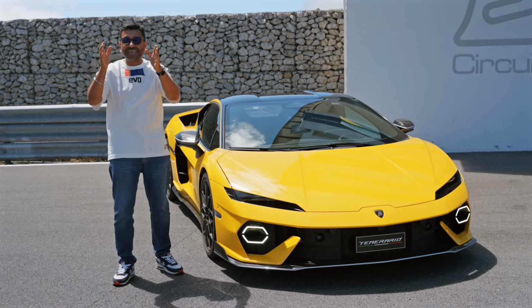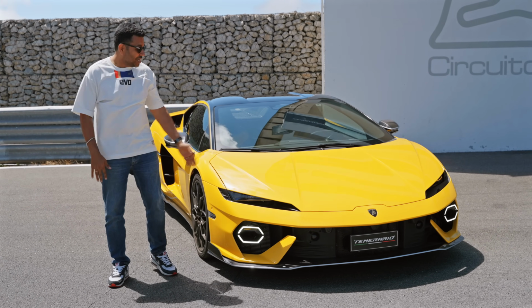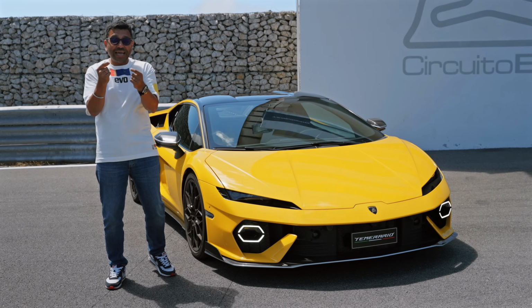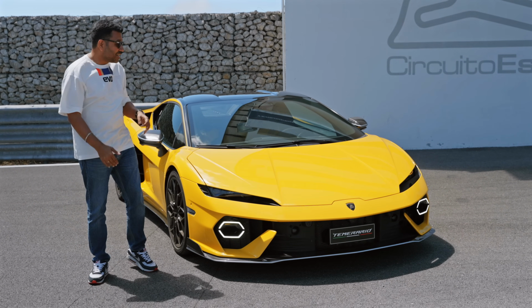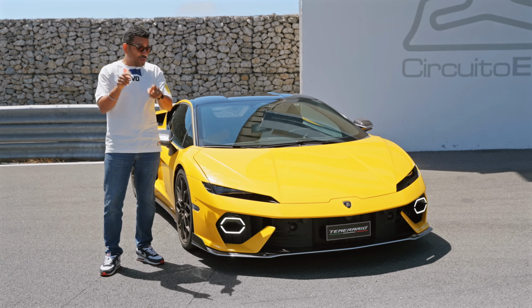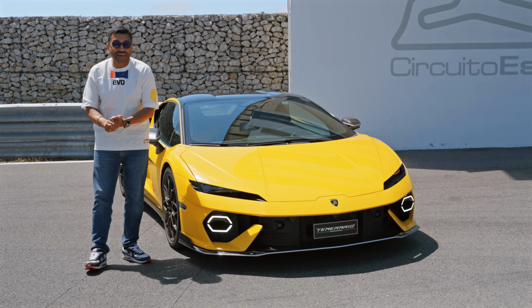But fact of the matter is, if you're in the market for a Huracan and you can only stretch to a Huracan Evo, this is out of bounds. But Lamborghini are at pains to point out that in terms of the value that you get with the Temerario, in terms of the engine performance, in terms of the agility, in terms of the features, in terms of the size also, you are getting great value for money. What do you think? Will you pick this over the epic 5.2 V10 on the Huracan Evo?